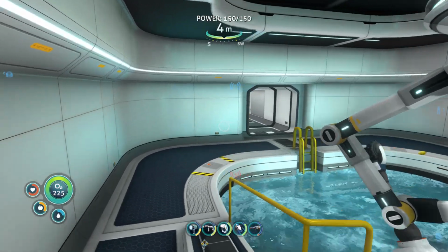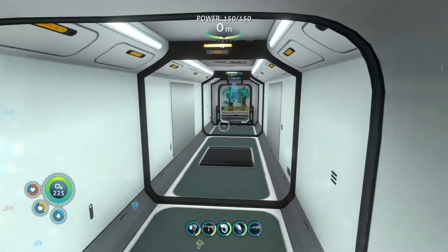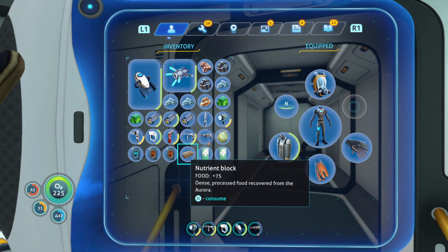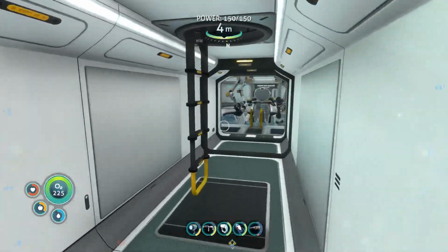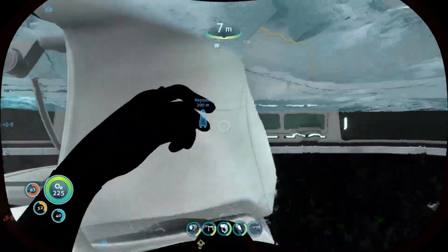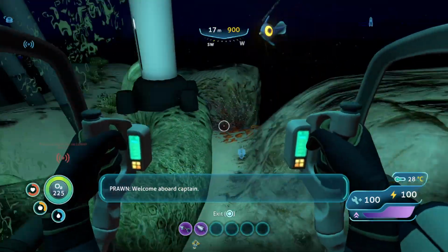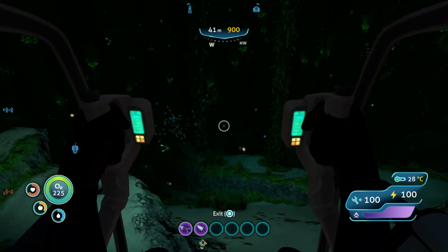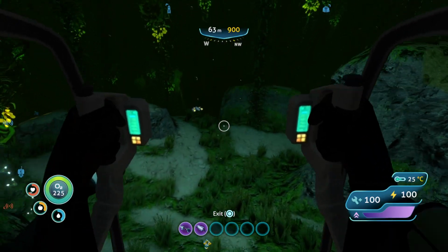I need that quartz I just dropped. Yeah, Jesus. Quartz, titanium. Quartz and titanium. Seek fluid intake. Okie dokie. Vital signs stabilizing. Let's take it for a spin, actually. Welcome aboard, Captain. Holy shit. 900 meters? Holy shit.